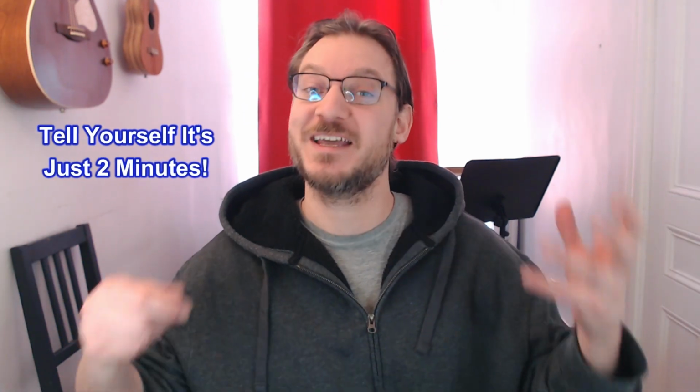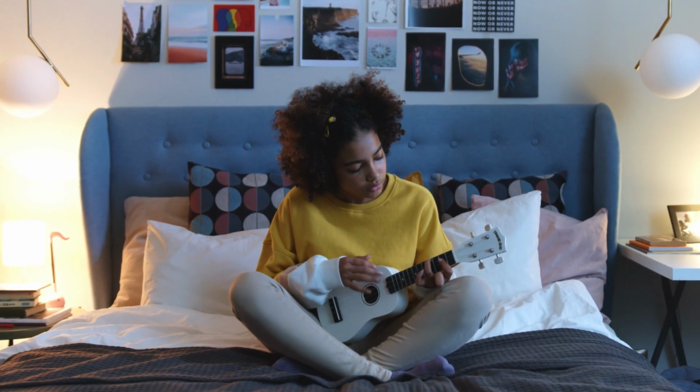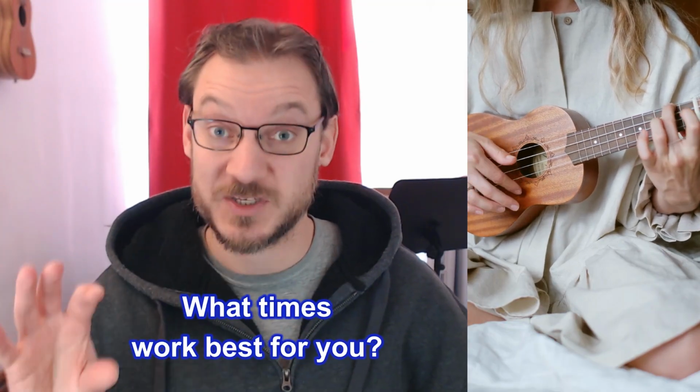Let's dive right in. Tip number 1. I hate to start so obvious, but the most important thing you can do to improve faster at your instrument is to practice every day. You can tell yourself it'll just be for 2 minutes, pick it up and start. And if you do that a few times a week, it'll kind of get the momentum going. Often 2 minutes turns into 20 or 30, once you get into it. You can schedule it into your week, find those time slots that work best for you, and commit to that practice. That really is the way you'll get the most results.